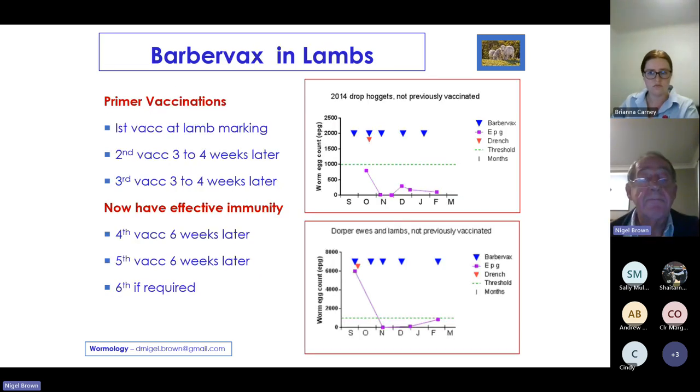Here's a very simple diagram. It needs the first three vaccines, what they call the primer vaccinations, with the first ones at lamb marking, then again 3 to 4 weeks later, and a third one, not just two as we get with the Clostridia, the third vaccine to create effective immunity. You then need to continue with vaccines 4th, 5th, and 6th during the season to be able to maintain the level of protection.